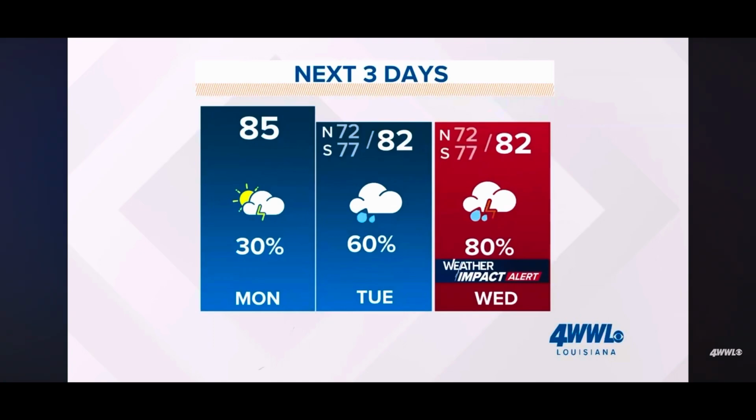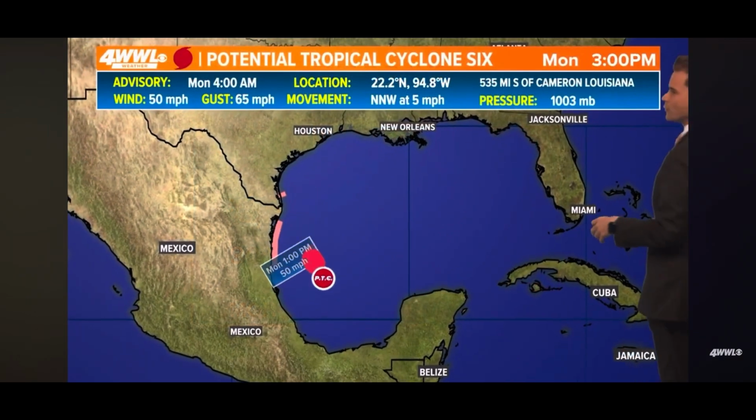Before we get to the track here, if you do need to make plans, today's not going to be too bad, just a couple showers. This morning's beautiful. Tomorrow we are going to start to see more showers around, and then the biggest impacts will be felt later Wednesday into Wednesday night. So that'll be the worst of this moving into South Louisiana.